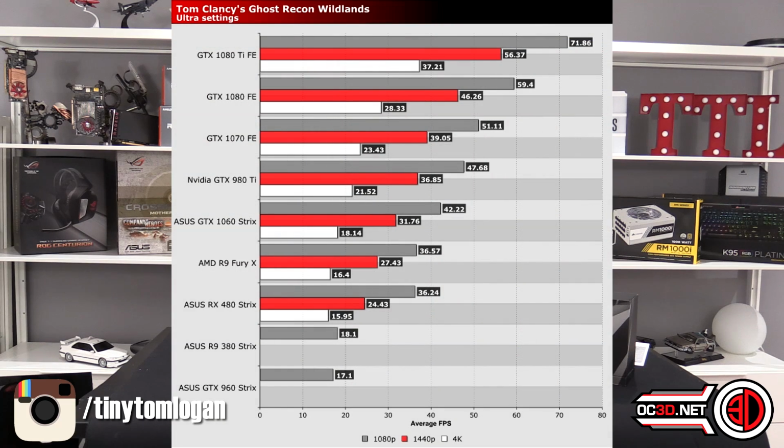Now we did review a lot of games, and I'll flash a load up onto the screen for you so that you can have a look. But the hot topic this week is Wildlands. These are the cards that we've tested. You can see that we've got the 1080, the 1080 Ti Founders, the 980 Ti, and so on. Essentially you can see that you've got the 1080 Ti at the top.